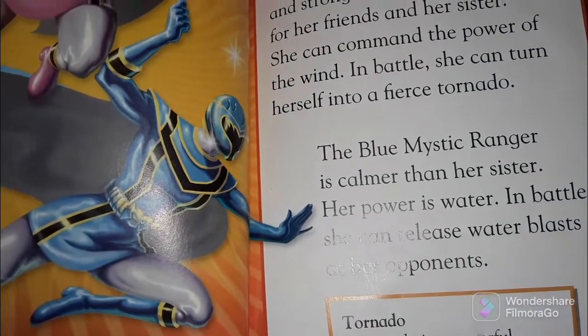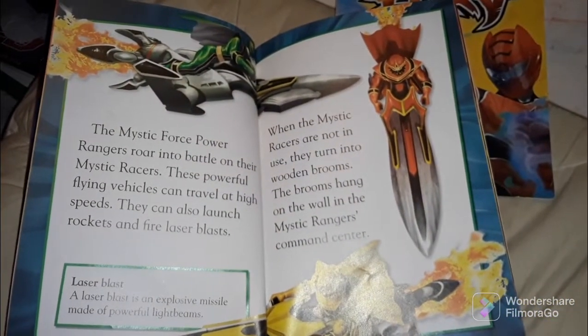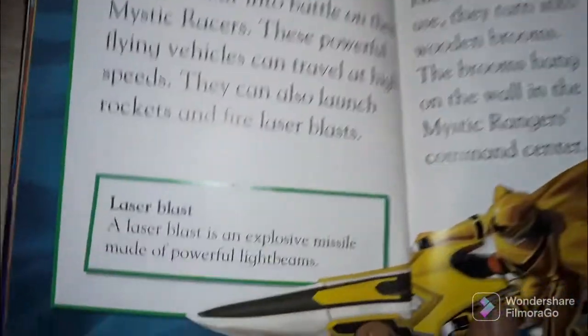Boy, this is... Okay, let's just turn the page. Whatever. Oh boy, we get vehicles now. The Mystic Force Power Rangers roar into battle on their Mystic Racers. These powerful flying vehicles can travel at high speeds. They can also launch rockets and fire laser blasts.